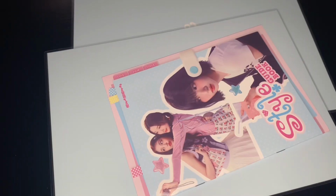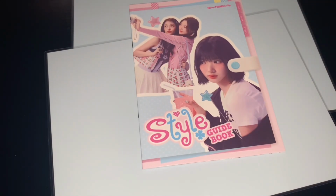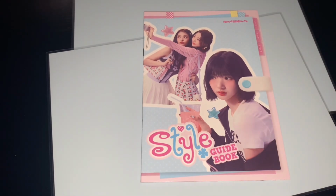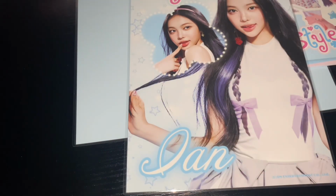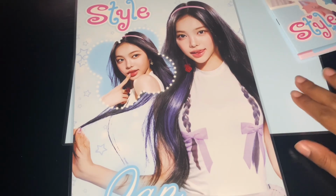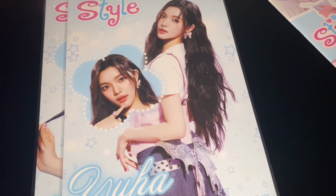This is the last item that I have. This is from their style merch line. This is the style guidebook. Now I have 2 of these, but the other one is the exact same. So I'll actually show you the posters first. This first one is Ian. The second member I chose was Yuha.